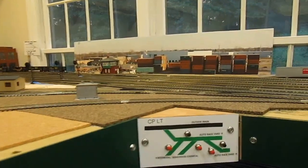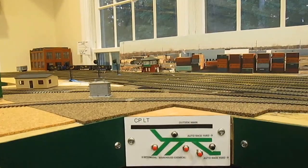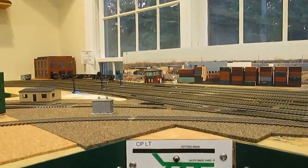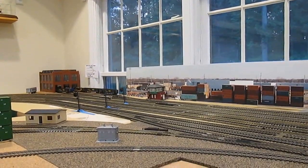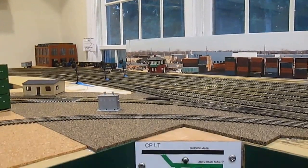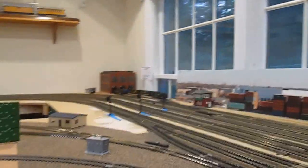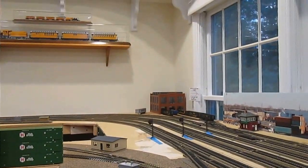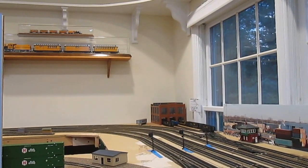What you see here is the panel that operates that facility. In addition, it also controls the outbound track from the intermodal yard. So it can be controlled from 2 locations. Looking west on the north side of the wall, you can see in the back there is Shapeless Steelworks. Got a bunch of cars in there now.